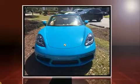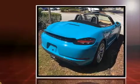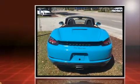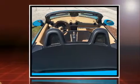Discerning drivers will appreciate the 2017 Porsche 718 Boxster. This two-door, two-passenger convertible is ready to drive off the showroom floor. Porsche made sure to keep road handling and sportiness at the top of its priority list.